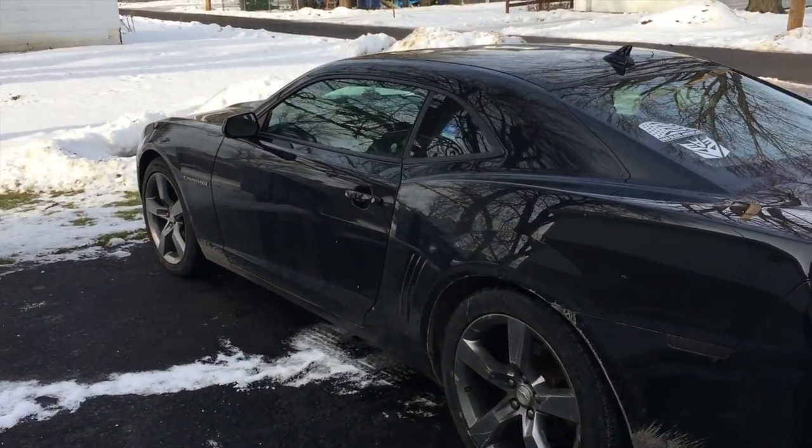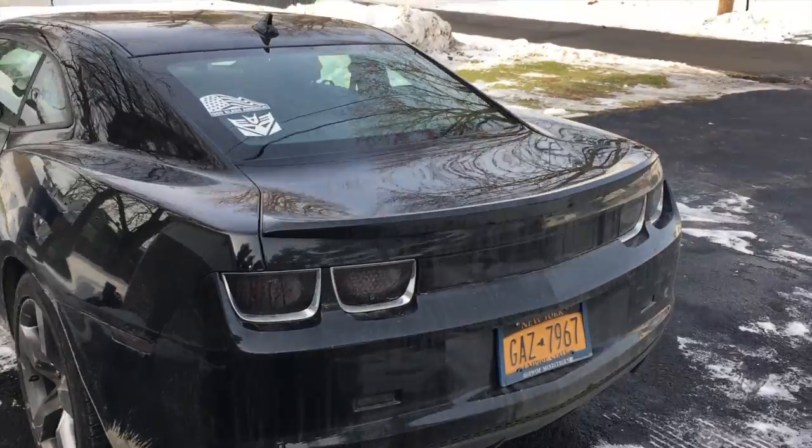What's up, guys? Now I want to do a quick video just talking about the visibility inside of a Camaro, and I want to let you guys know that it's not as bad as what everyone says it is. Let's be honest, the Camaro is a two-door sports car. It has really aggressive looks, and it's designed to look a certain way, and in order for it to look this certain way, they had to make some sacrifices.